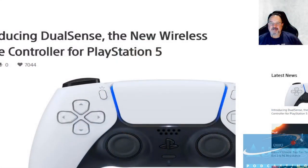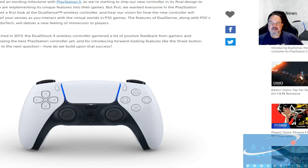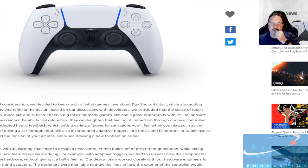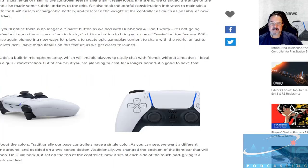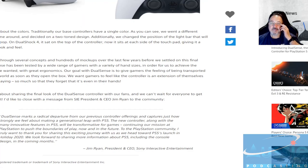Sony mentions that this feedback will add a variety of powerful sensations you'll feel when you play, such as the slow grittiness of driving a car through mud. Adaptive triggers have been incorporated into the L2 and R2 buttons, which will help players feel the tension of their actions, like when drawing a bow to shoot an arrow. The angle of the triggers was changed, and some subtle updates were made to the grip.